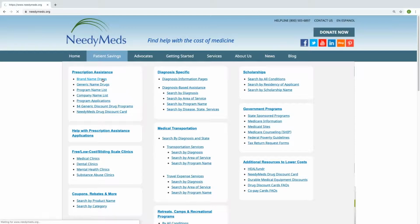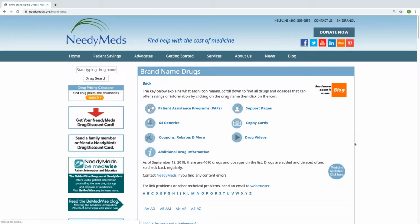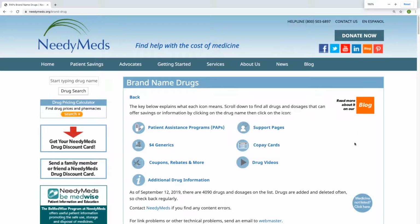I'll click on that hyperlink, and the first thing that happens are a bunch of icons pop up. What these icons do is they let you know what type of information is available about that drug. Is there a cost savings program, such as a prescription assistance program or a coupon? Is there additional information about that drug available, shown by support pages, which provide internet hyperlinks?